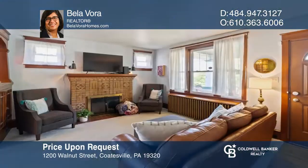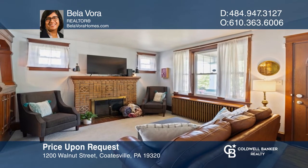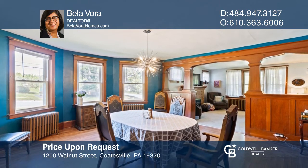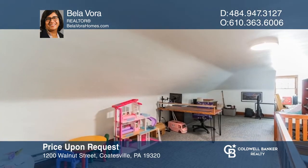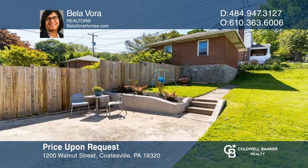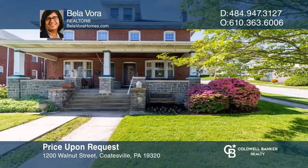Welcome to this beautiful brick twin in Coatesville. The main level features a large fireside living room, a bright dining room with built-in cabinets, and an updated kitchen. Upstairs, you'll find three bedrooms and a carpeted attic. This inviting corner lot offers off-street parking and a detached one-car garage. See this beautiful home yourself by scheduling a tour with Bella Vora.